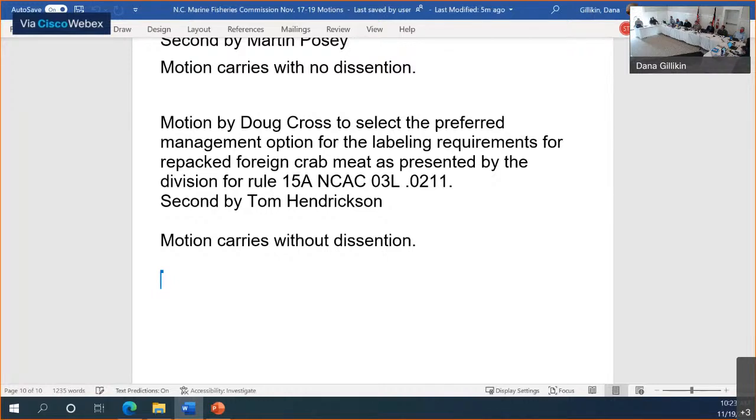However, a revised version of each of the rules is included in your materials that have minor technical and conforming changes, and those are there for consideration for your final approval today. These technical changes address minor things like punctuation, capitalization, and consistent terminology, like using the word "that" instead of the word "which." So there's no change to management proposed, and no impacts to stakeholders are expected.